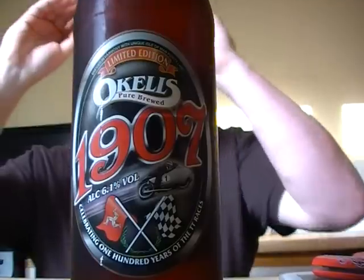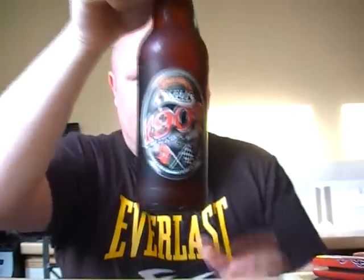I am really looking forward to this one. It's not very often that I get to do rare beers. I mean, I usually just grab whatever's in the shops. And I do see these reviewers who have got limited editions and stuff like that, and you get a little bit jealous because you think, oh, I'm never going to try that. But then Terry decides to send me one. And this looks brilliant. Right, okay.